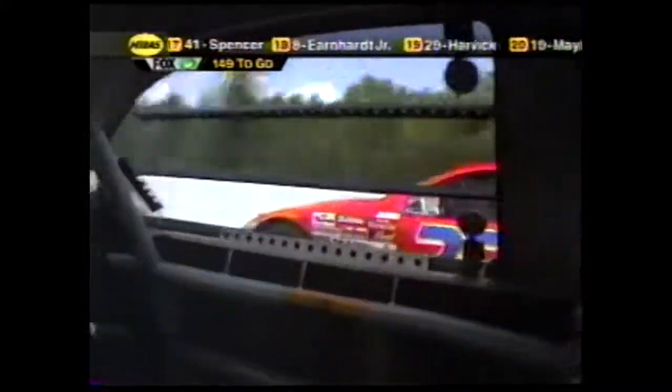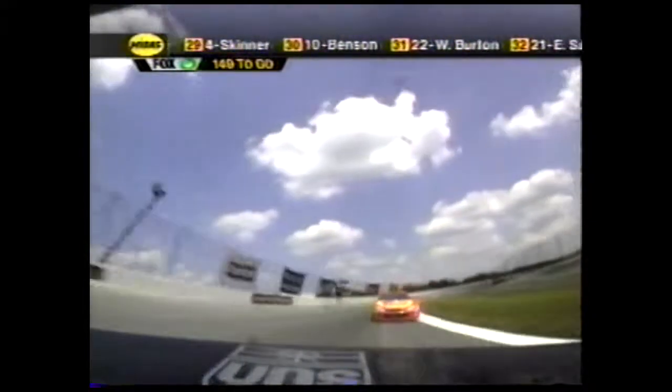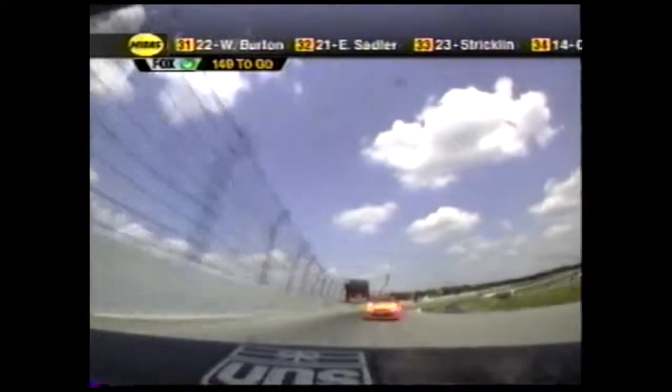Dale Jarrett has crept up on Ricky Craven. This is second place. Both cars have the same engine package: Yates in the 32, certainly Yates under the hood of the 88. I think that Ricky probably saw that Dale was a little faster and let him make the pass. So the veterans are moving to the front. Here's another one. Bill Elliott in sixth place, challenging Jimmie Johnson.